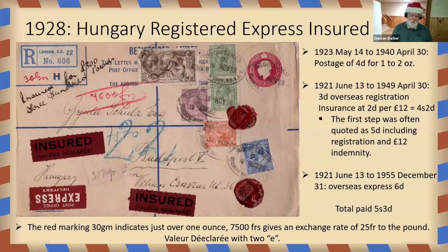This is a bit ugly. We like to joke that the Post Office Express label is obviously for Australians, since it's upside down. The rating is at the side there. This is primarily paid a lot because of the insurance.